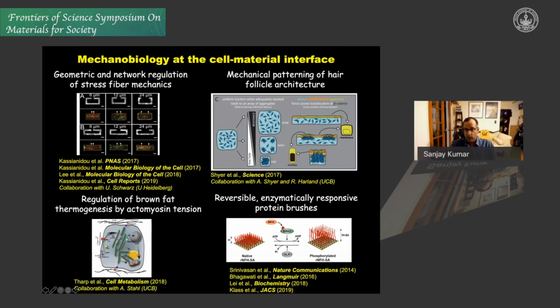We've recently partnered with Richard Harlan's lab at the University of California, Berkeley, to understand how the interplay between the mechanics of basement membrane and skin and mechanical forces that skin cells generate can give rise to patterning that forms within skin, in particular, the pattern of hair and feathers. We also have a very exciting new collaboration with Professor Andreas Stahl here at UC Berkeley, examining the role of mechanical forces in governing metabolism of brown fat cells with an eye towards developing strategies to enhance thermogenesis of these tissues.